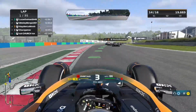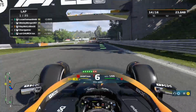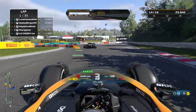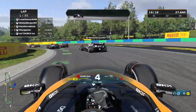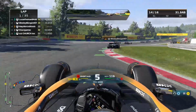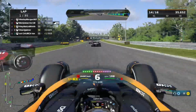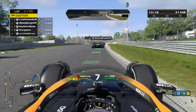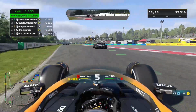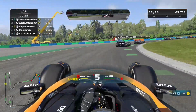Almost hit the back of Stacy Gamer again as he spins his wheels off the exit of the corner. I already made up 2 positions on lights out. You see behind Wes, there's a lot of carnage, a lot of argy-bargy going on up front. Trying to avoid the mess. Seems like there's a bit of contact there. You see these 2 cars. Looks like that was Benja Warrior making contact with one of the cars up front. I think that was a Mercedes of Lucas. Making a huge error there.